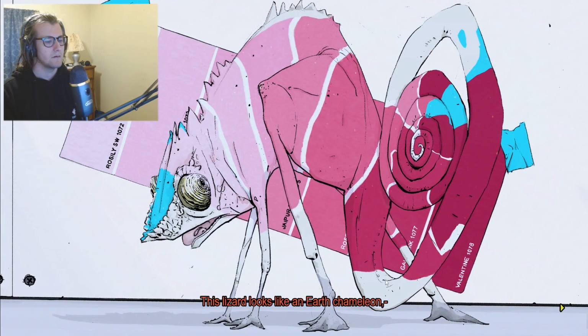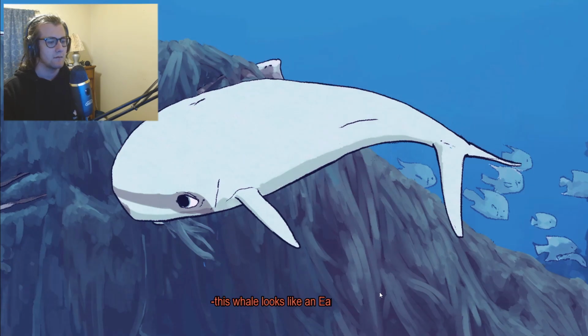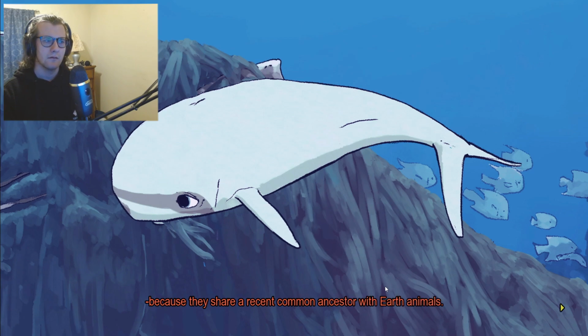This lizard looks like an Earth chameleon. This whale looks like an Earth whale, because they share a recent common ancestor with Earth animals. What? The true answer is directed panspermia.